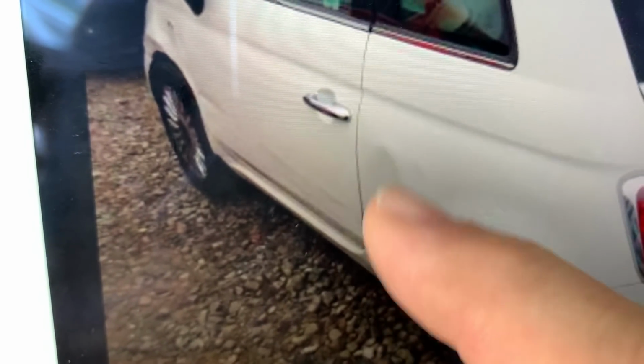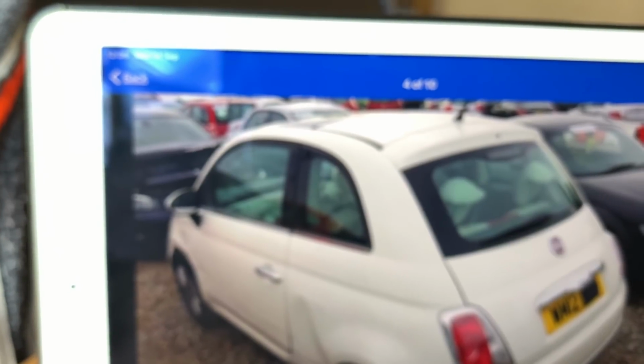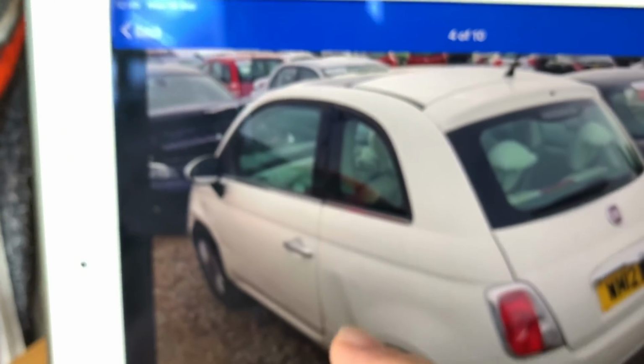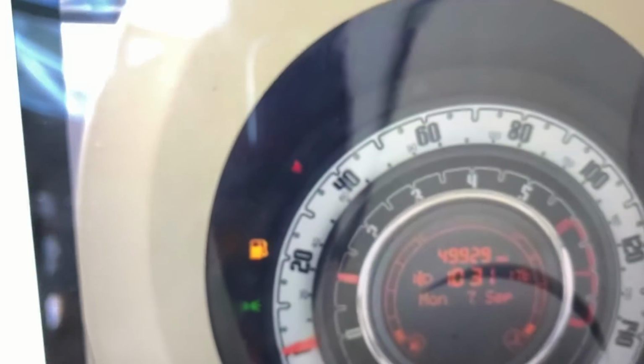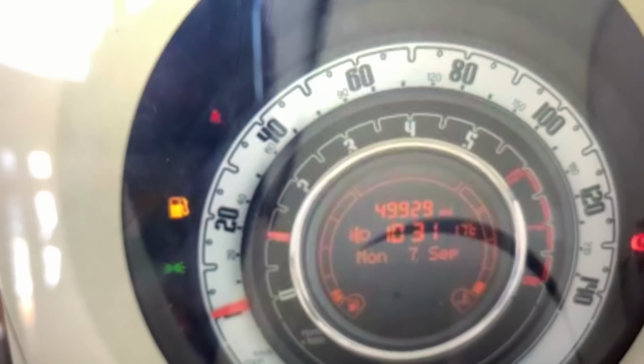That would probably pull out quite easily, but there's a little bit of damage down there as well, which probably needs to go to the body shop. I could have a go at it myself, but it depends how much work is involved in getting that crease out. I would have a go at that sort of crease. So I'll say that's a 12 plate. Apart from that, that's the only damage. Engine looks okay, what you can tell. It's done 49,000 miles, no lights on.